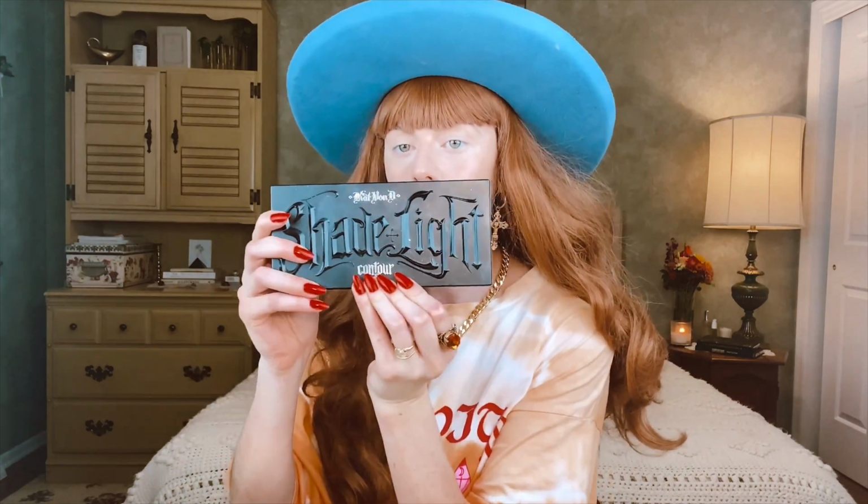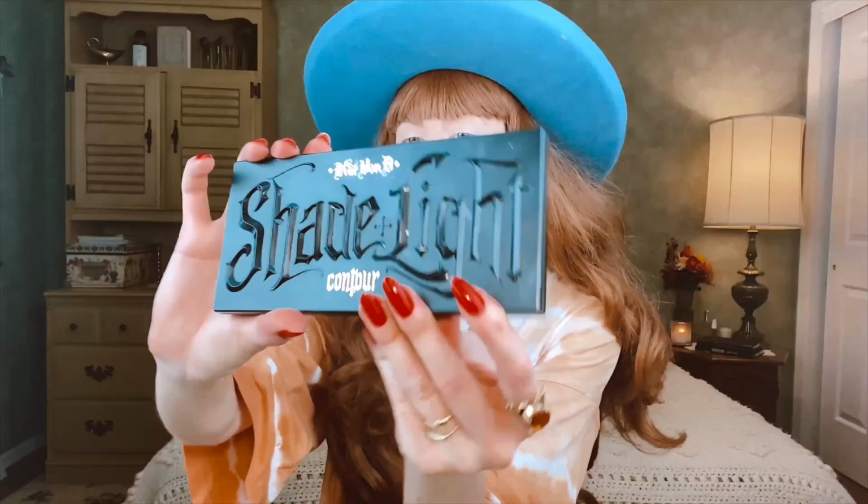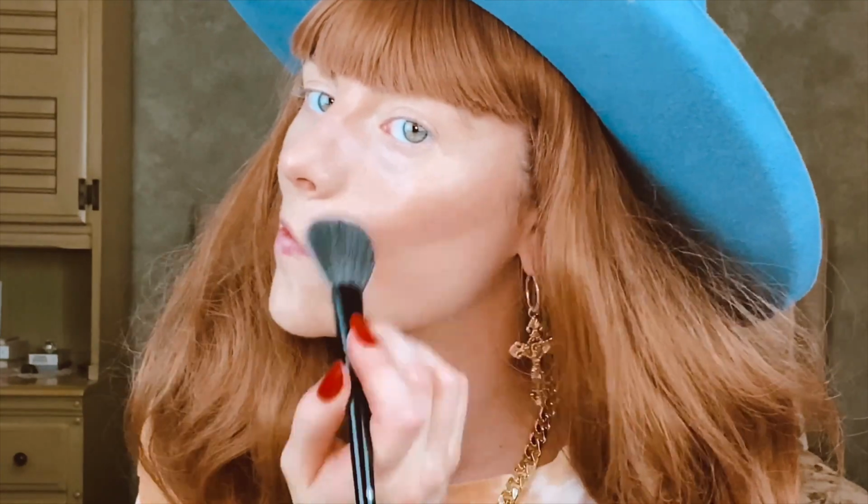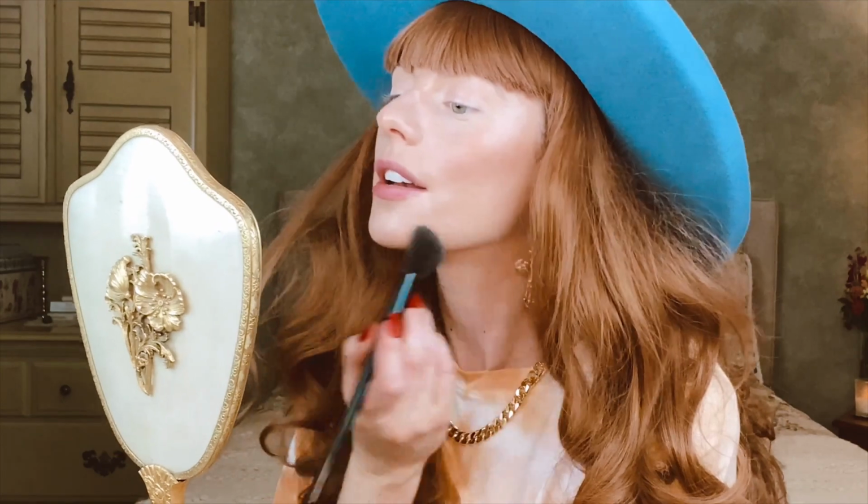A little contour, not gonna go heavy on the contour here. We're just gonna use the Shade and Light Contour Palette by Kat Von D Beauty. Huge fan of Kat Von D Beauty, also a vegan makeup line. I'm going to just use an angled brush here, kind of like my blush brush. Okay, and I'm just gonna kind of pull from the more warmer tone. I like warm tones for my skin. I'm a gold girl. I prefer gold and warm tones, especially with this more reddish colored hair. Maybe a little along the jawline.